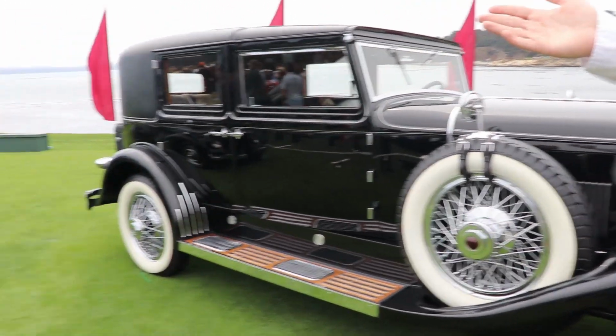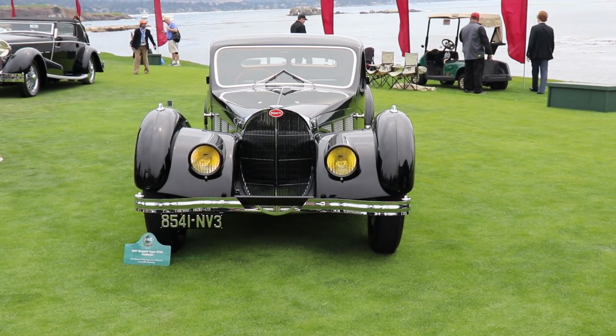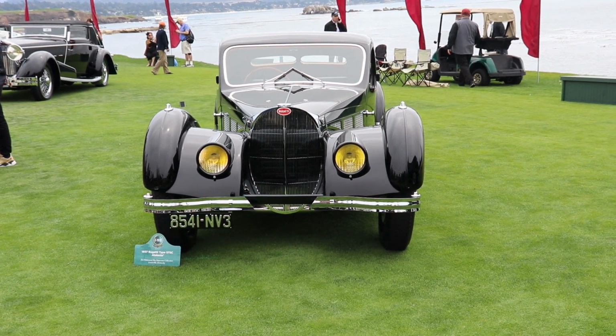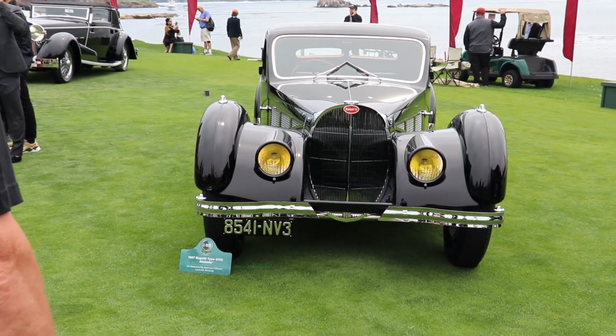Over here we have an amazing Bugatti. It's instantly recognizable from its silhouette. Love the yellow headlights, which is of course emblematic of the French market.